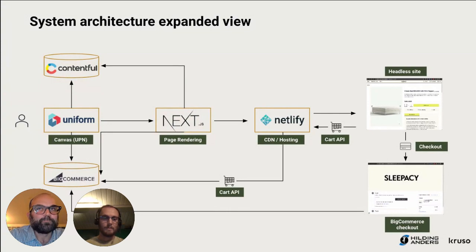Nils, do you have something? No, it's a simplified system architecture of how we're working with the technologies. So it's the way we're building it in the first phases, without a full checkout. We're still reusing the BigCommerce checkout. We are pre-rendering the whole headless website and using the serverless function of Netlify to do the cart API to get rid of all the cross-site origin issues that you otherwise would have. So that's how it looks now.